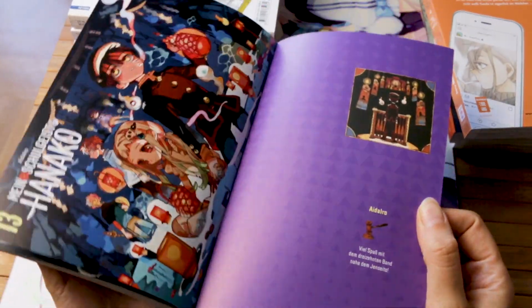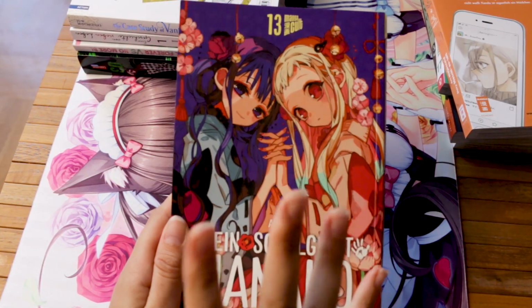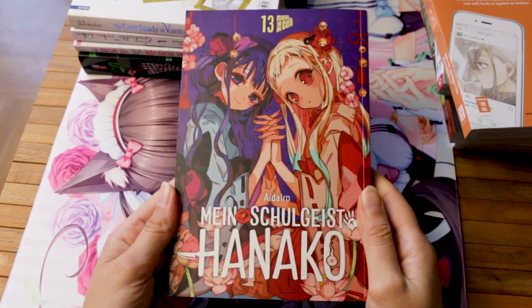Of course, we have a nice color page, like always. This is the arc which starts in this volume, which I have stopped reading online, so as not to spoil myself, because it got an official print.